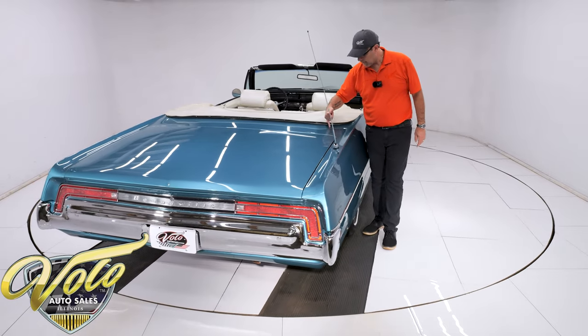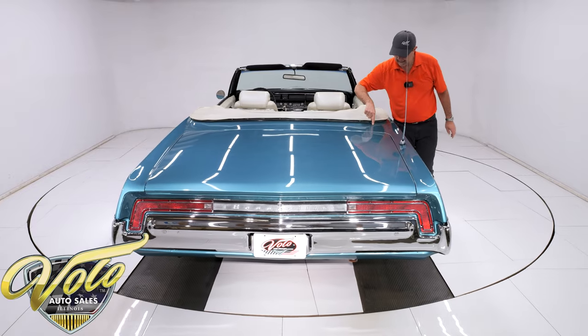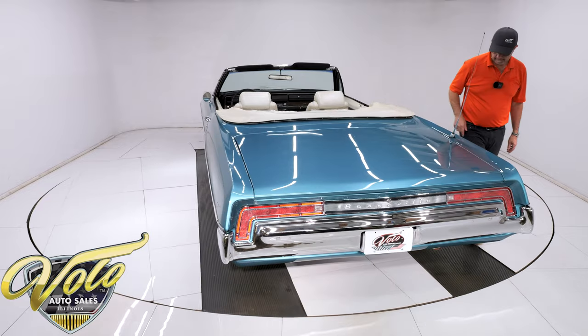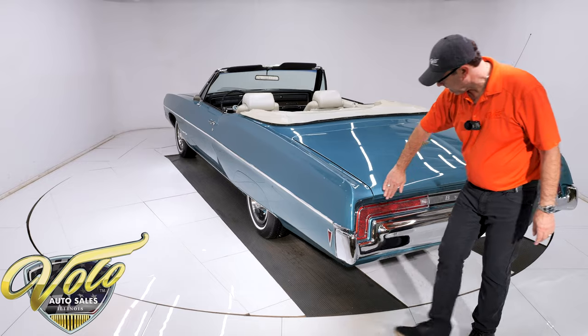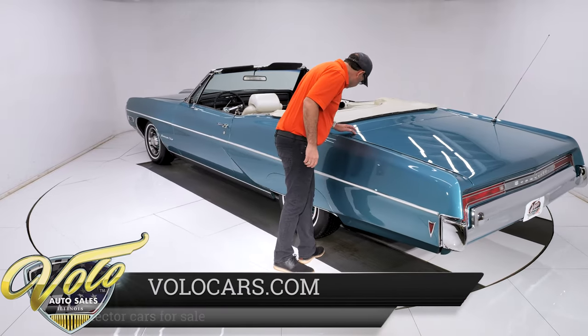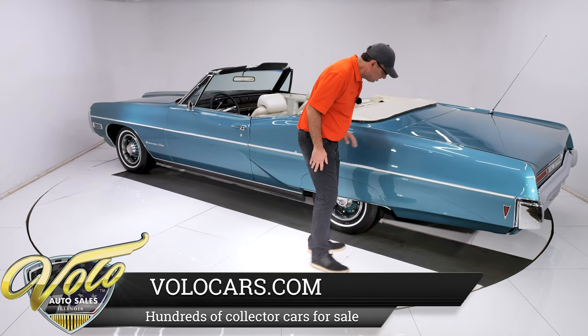Now there's a hairline crack here. This is where the factory puts the quarter panel on. There's a seam there, and especially convertibles, they flex. So it's a straight hairline crack. Clean, straight trunk, fits real nicely. Same thing on this side, it's not a crack. Well, it's starting to crack, but that'll just follow that line.